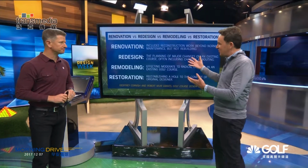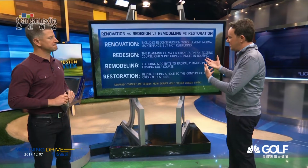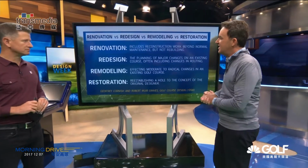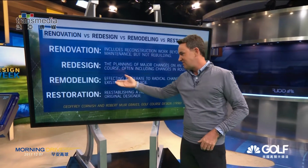Well, yeah, we have all these terms, and there are a lot of R's, obviously, but the main point is to help people understand, because this is really the movement right now in golf course design: a lot of restoration, remodel, redesign. So we want you to say the right word when describing a project. Those two we covered yesterday, as you said.